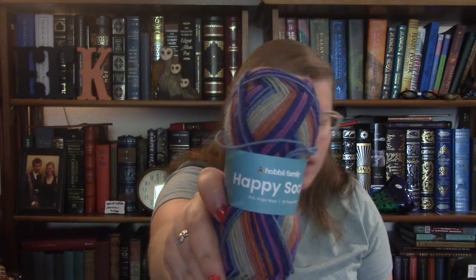So let's dive into this, starting with that sock yarn. This is the Hobbii Family Happy Sock yarn. It is 210 meters, and it's 75% wool, 25% polyamide. This is the one that I got 5 of. It's kind of like a muted rainbow color, and I got 5, as I said before: 3 that I tried to order originally, plus 2 extra ones that ended up coming in the mail.